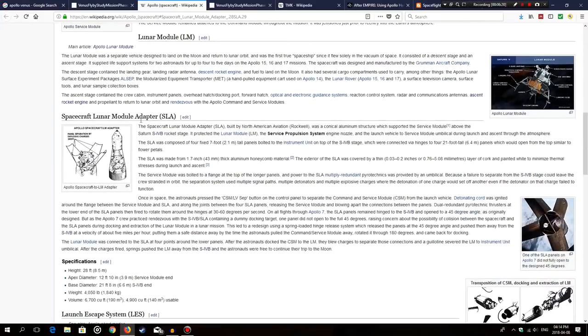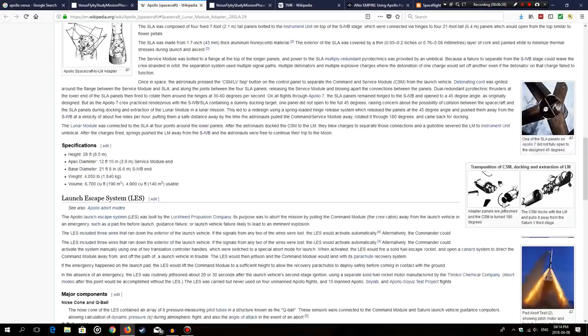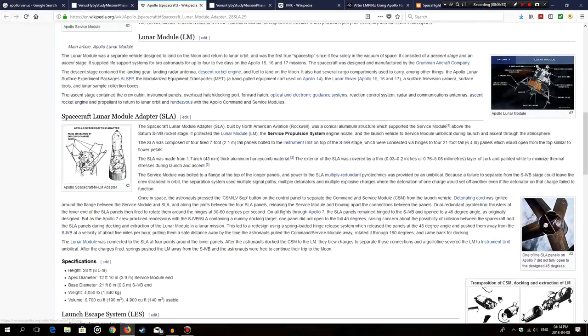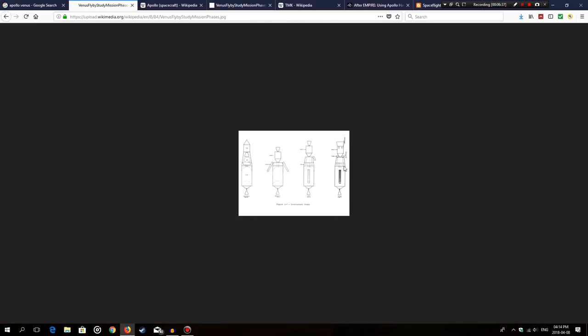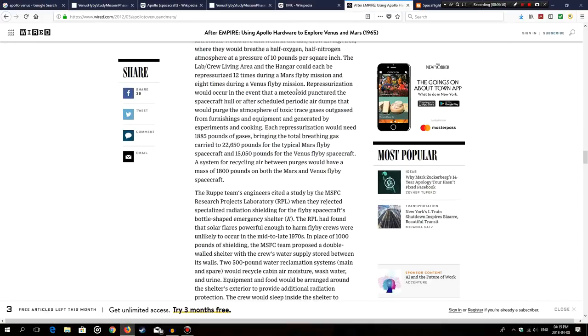Apollo, SLA, that's just the thing that attaches the landing module, lunar module. So that's what they were saying. That's why they couldn't have a big SPS engine there with all of these adapter things there. Venus, okay, that's the same thing. I saw this also, the TMK. This is a Russian flyby with the N1 rocket, Mars and Venus. We could possibly try that later.